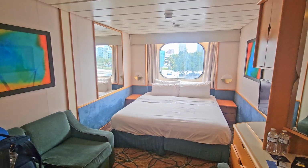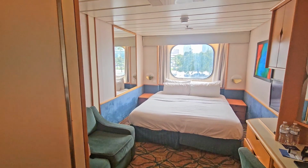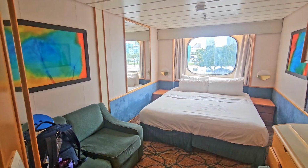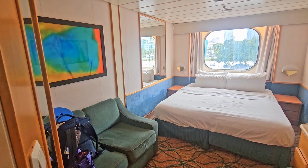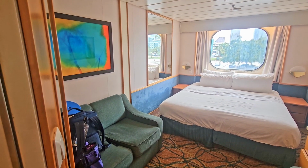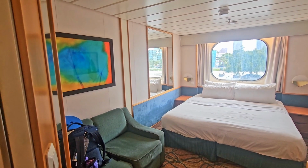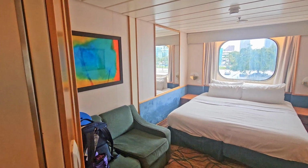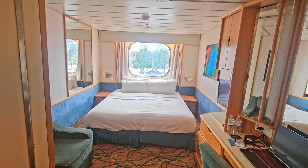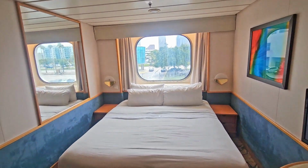For me, this is one of my mini casino deals. So sometimes they offer me interior, balcony, Oceanview. I've gotten guarantee rooms where it ended up being an Oceanview or ended up being a virtual balcony. But most of my casino deals, the cabins are usually interior. But I do like it, of course, when there's a balcony or an Oceanview, which this happens to be. So I love it. I'll be able to look out of the window.